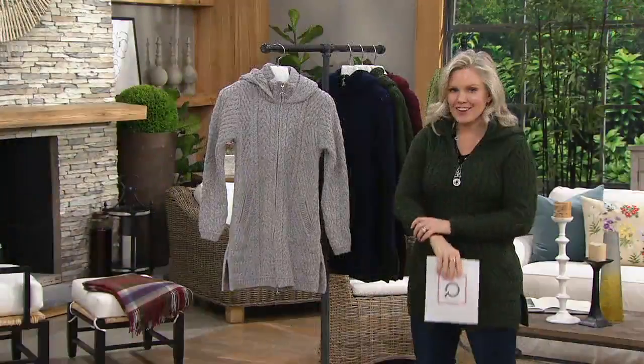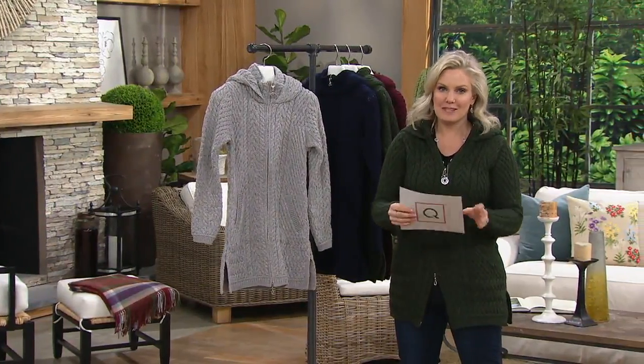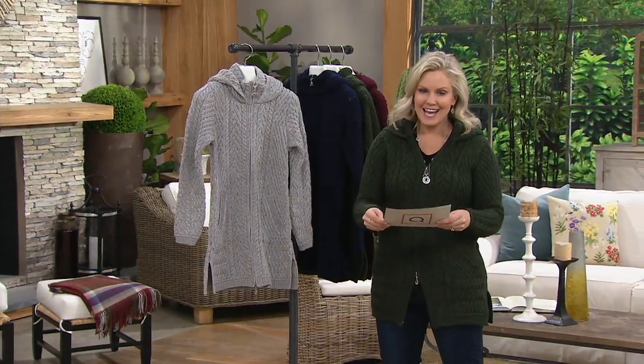Emma Cooney is on the line. She has married into the Cullen family that brings us Aran Crafts. Hi, Emma, again. It's so good to see you. Hi, Terry. Good to be back. So tell us about the design on this one. This one has a lot to it. I love the fact that it has a hood and this beautiful kind of funnel neck, right?